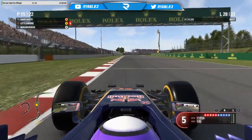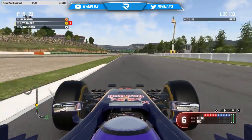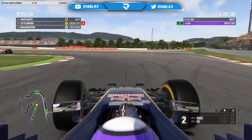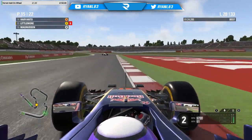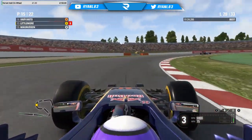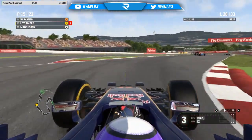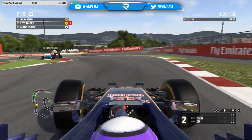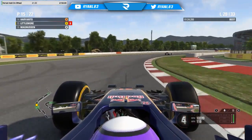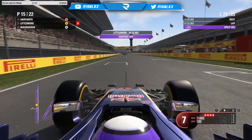Some information on Grosjean. They're slowing down. It seems like there's some kind of problem with their car. It seems Grosjean's got issues. We've got Haryanto next in the Manor, just ahead of us here. I think we're just outside DRS, unfortunately. We can maybe get him next time round, as we set the fastest lap of the race as well.